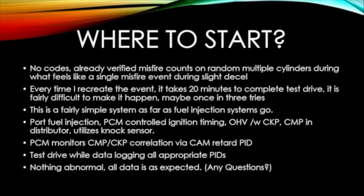Every time I take this vehicle out to recreate the event, I'm out for at least 20 minutes. It's pretty difficult to get it to happen. Maybe once in every 3 attempts, I get it to fail and get the misfire event to happen. So, this is a fairly simple system. It's port fuel injection. The PCM controls ignition timing, so there's no vacuum advance or weights in the distributor or anything like that to worry about.